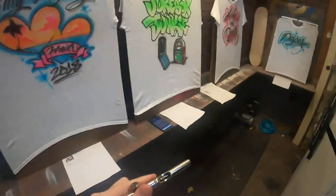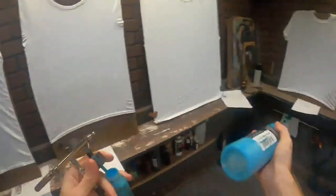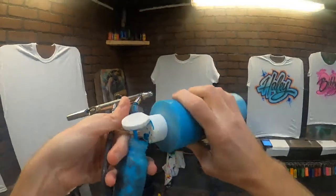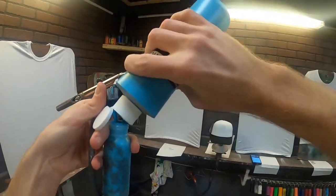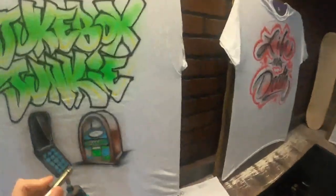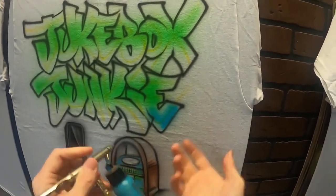I really need to fill this up too. This is one of my favorite colors. It's Maui Blue by Createx. Most of the colors I paint straight out of the bottle. I don't mix them at all. Oh wait, blue's supposed to be in the middle. That's fine.